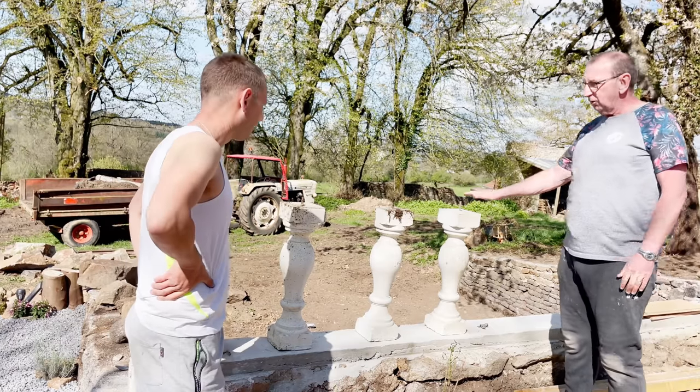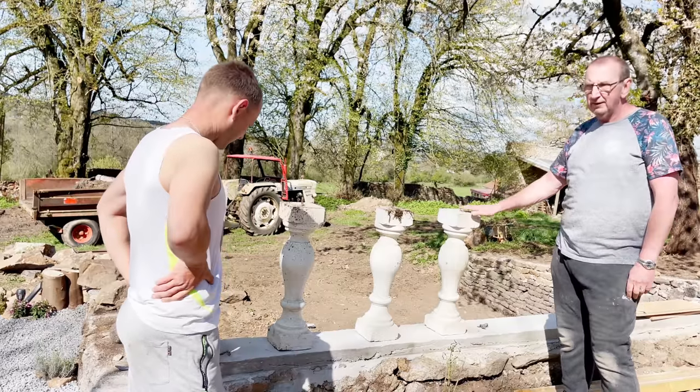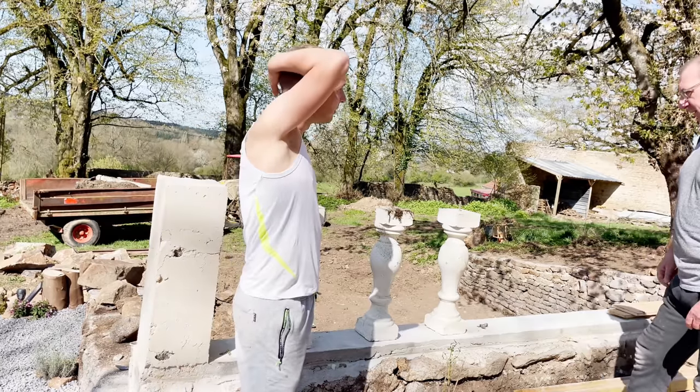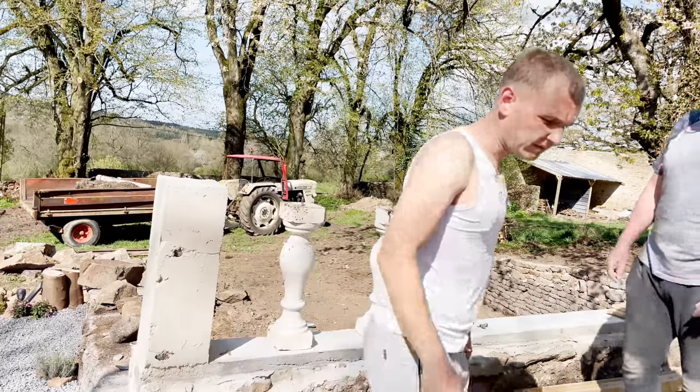There's another pillar to go on top of here. To match up to these. These are upside down at the moment. So drill them in, get some cement on the bottom. Once we've got our distances, let's get another couple. We'll work to the halfway mark, then we can have a look, see if it looks right, then we can carry on.